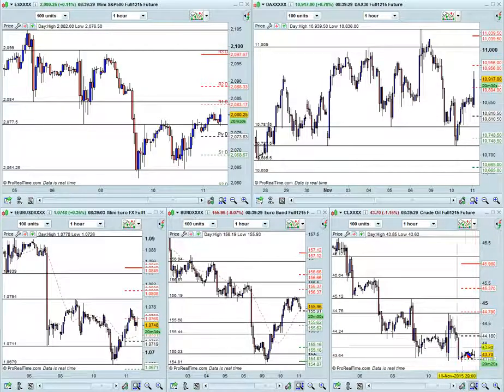Just check crude oil, bottom right, very tight. Nothing doing overnight, but a very tight range just on a key support, which is the low we had on Monday. It was also basically the double bottom from yesterday's session. We had a drop into the close last night. Let me just update you. Of course, it's a Wednesday.